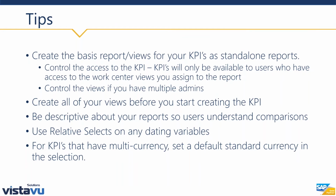So in doing a lot of these, here's some of my little tips and tricks that I would recommend. For your basis reports or views, if you're going to do a lot of different context reports, or a lot of different views, a lot of different selections that you might want to make, or you might actually have multiple KPIs that exist off of one existing report, I would just copy it and create it as its own standalone report as the basis for the KPI. Gives you a lot more flexibility as the administrator to make changes.